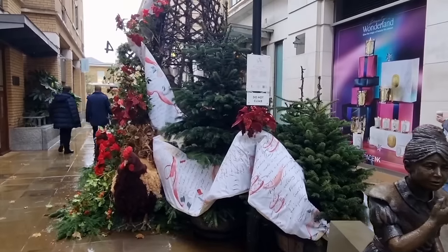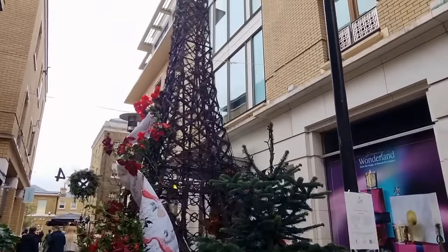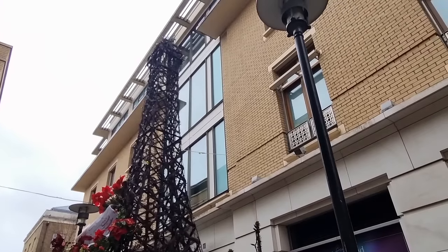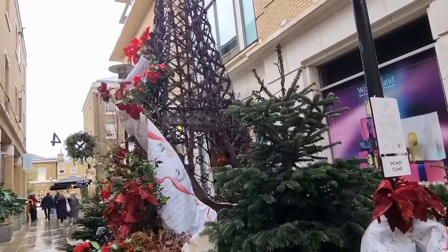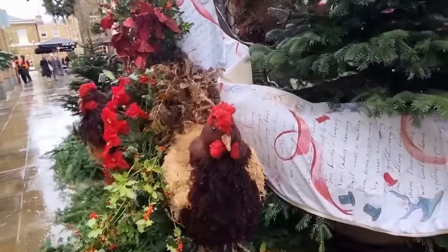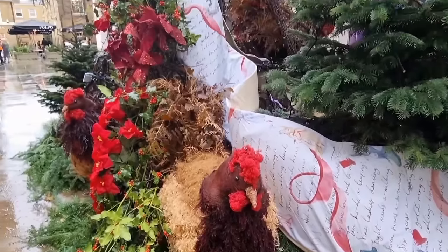Look at this. I've never seen them do anything here before. I'm guessing it's gonna light up. But look how beautiful this is. It goes all the way to the top. It reminds me of the Blackpool Tower ballroom. Maybe I've just got Strictly on the brain because it's Blackpool tonight. Look, how cute is this? This is so sweet, beautiful flowers.